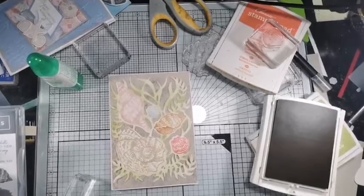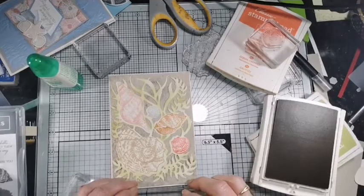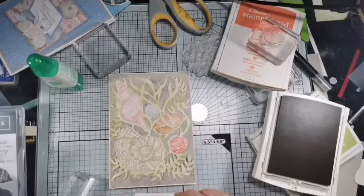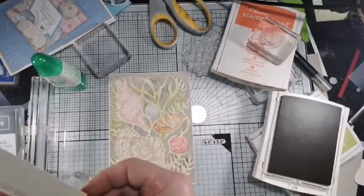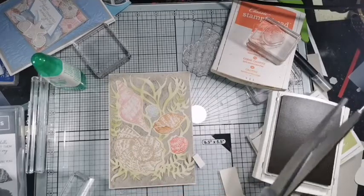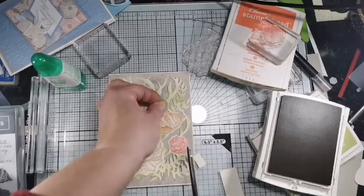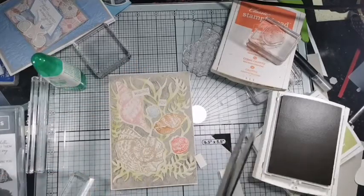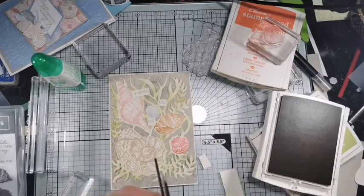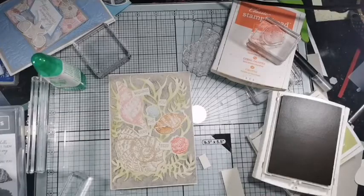That's hanging off the edge of that block. So instead of wishing you the very best, it's just wishing you the very bees. And who wants to be wished the very bees? Nobody. That's better. Wishing you the very best.